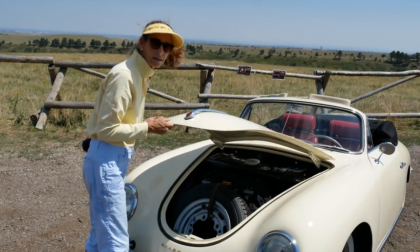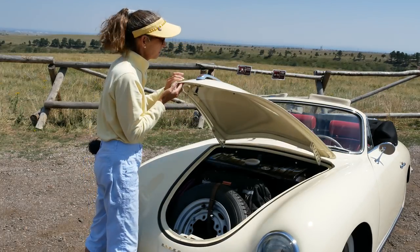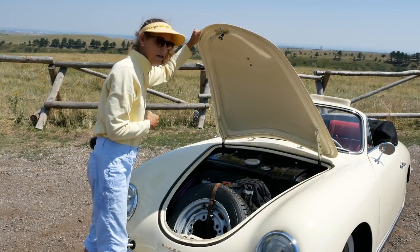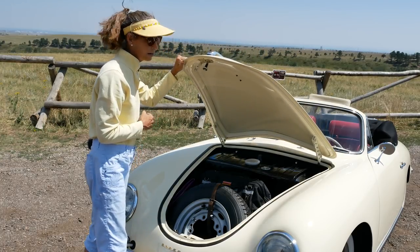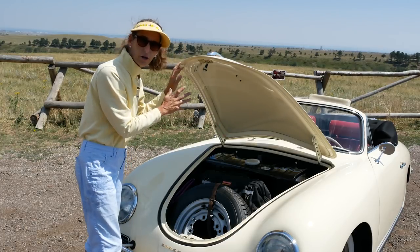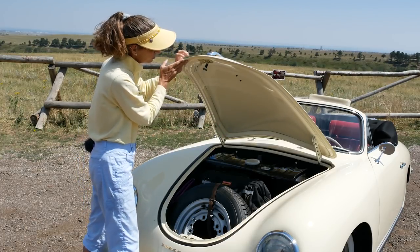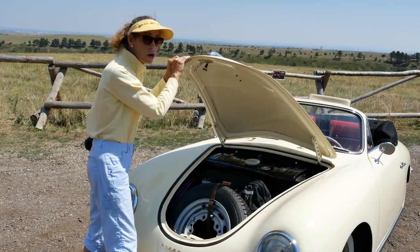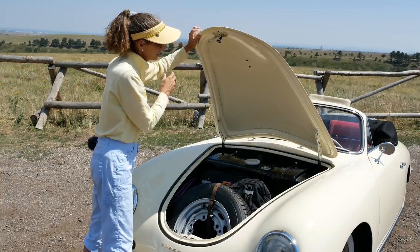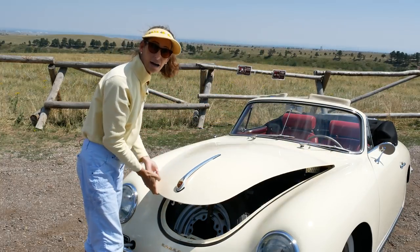Now, here's the thing, there are no springs on this. So in order to get it to stay up, we push it all the way to the end, and then we slowly lower it back down. It will catch. There's a series of cams in the hinge itself that hold the top up. Now, when you want to get it back down again, you do not pull on it. You raise it back up. It will release the cams and it'll come back down.